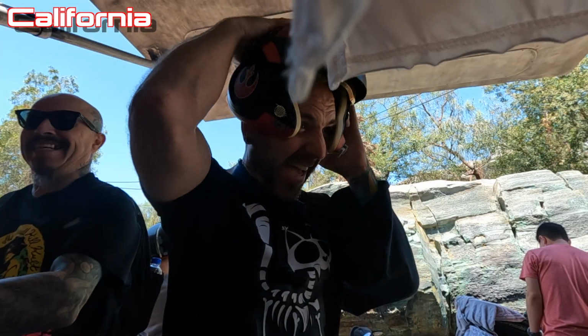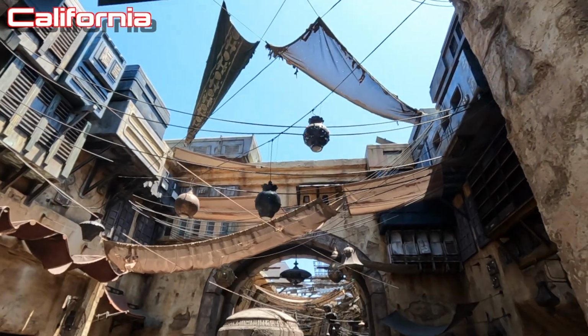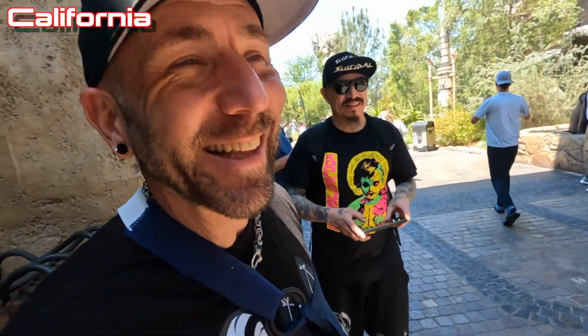It's like a little kid size. I don't think it fits me. Definitely cool for your kids. If you have kids, they have all these helmets that are not adult sizes whatsoever. Look at the smile he's got.